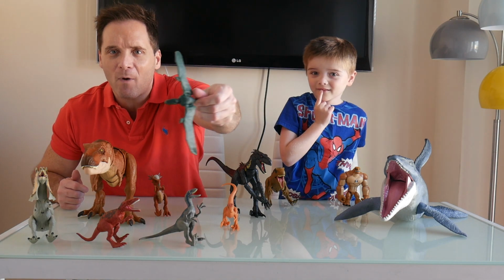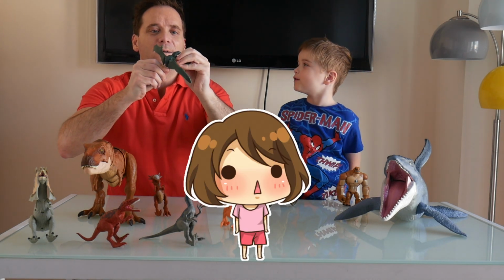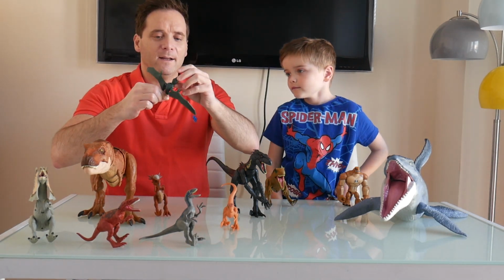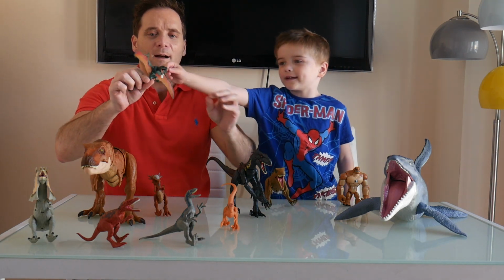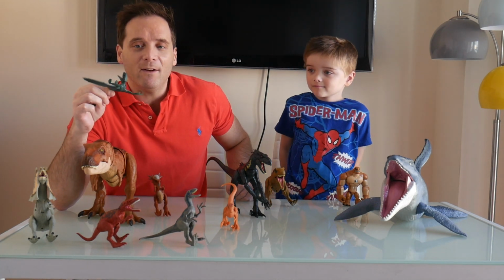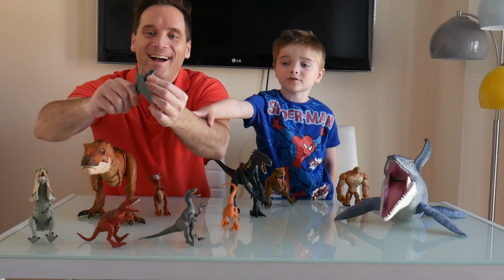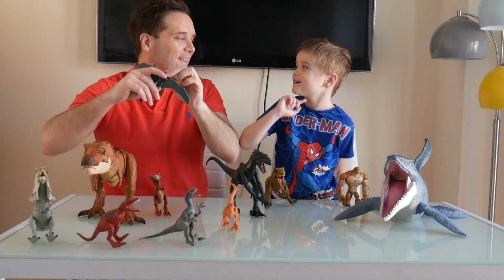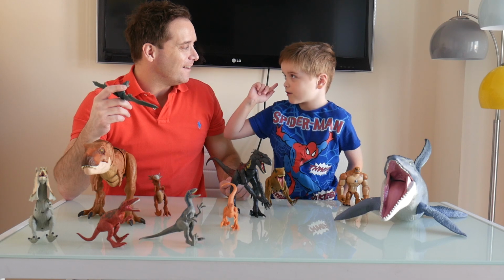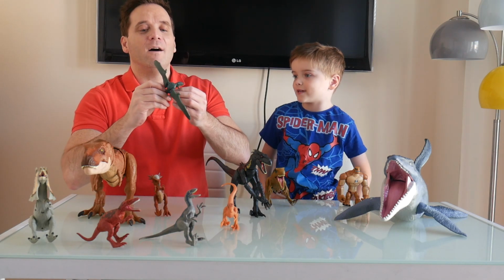Woo, woo, little flying one we got here. Look at this, what's this one called? I don't know. It will tell you its name in the game. It's like a flying dinosaur, it's like a pterodactyl, but it isn't. You can get a pterodactyl in it. And pterodactyls are not a dinosaur. Aren't they? What are they then? A bird. It's a reptile. It's a flying reptile. It isn't a dinosaur.